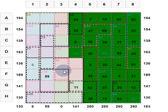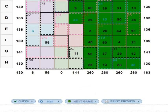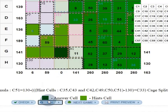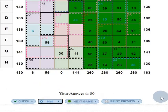Okay. Now this one we have to find out. Suppose you are stuck somewhere, don't worry. You always have the option of using the hint. Just take a hint here. If you are not able to find it, the hint says that this cell could be solved. Suppose we do not know how to solve this cell. Then once again you press the cell hint again, and now it gives you the formula. So this is the formula for solving this cell. Suppose you want the answer, click it once again. So you get the answer.